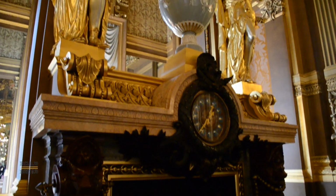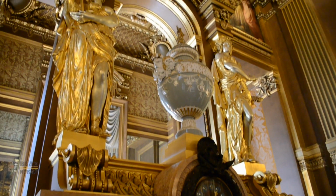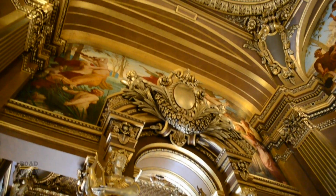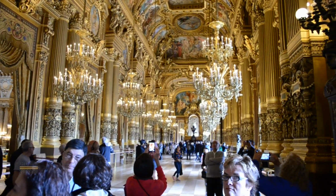This is the grand foyer. Everything in this room utters opulence, extravagance. It was, in fact, inspired by the Hall of Mirrors in the Versailles Palace. Natural light.